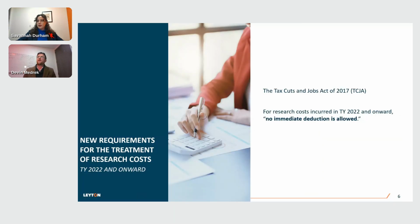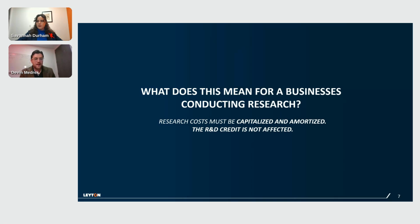So the background: per the Tax Cuts and Jobs Act, or the TCJA for short, this requirement basically says that for research costs, no immediate deduction is allowed. So what does that mean? A little bit more in depth. This has been in effect since tax year 2022.